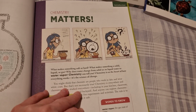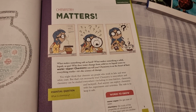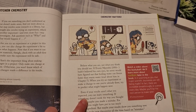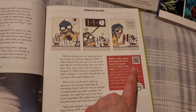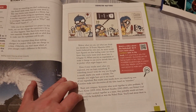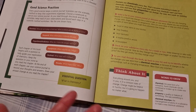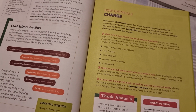So as I said, the chapters are all similar in the fact that you always have an essential question. There are always words to know for vocabulary. They have little cartoon comic strips throughout, which is really fun. My daughter really enjoyed those, and this is what I mean about where there is a QR code that will link to watch a video or go to a website about the specific thing they're talking about. At the end, it would always circle back to what is the essential question, so you can go over that and make sure you feel like you've covered it.